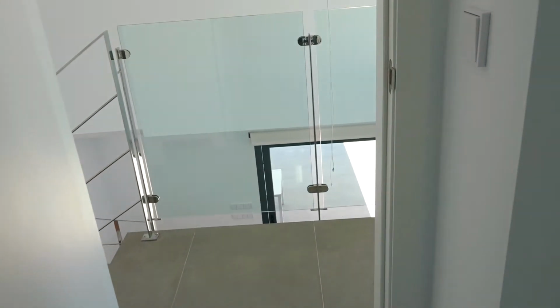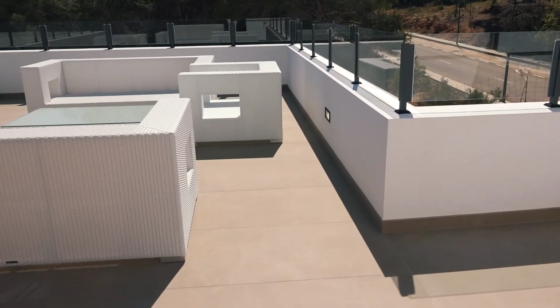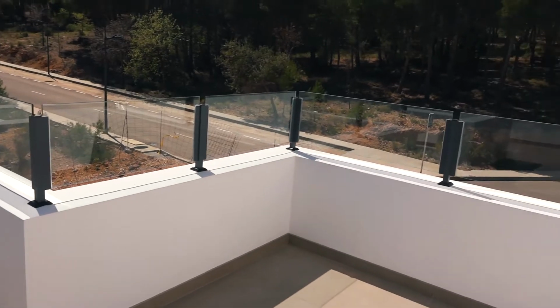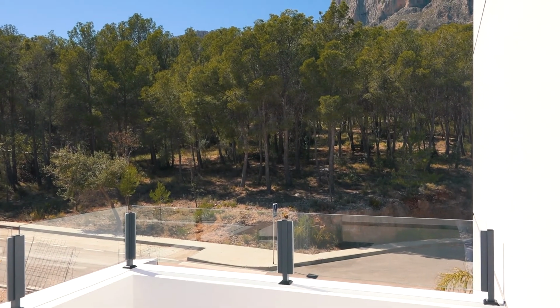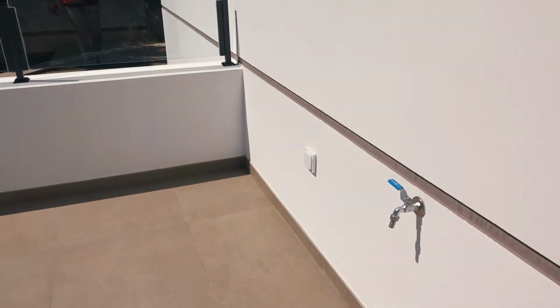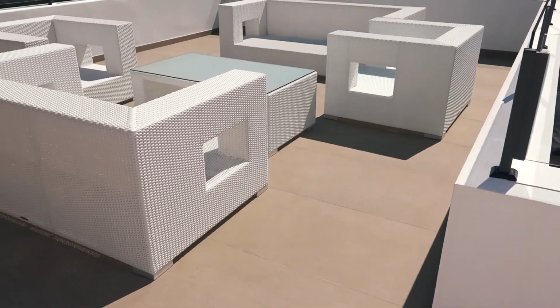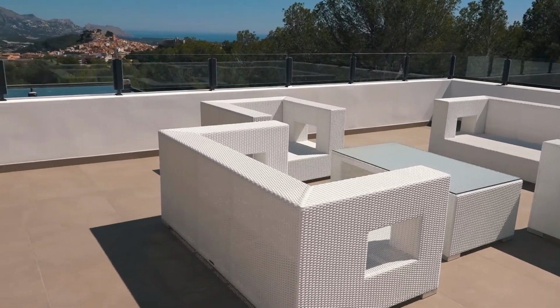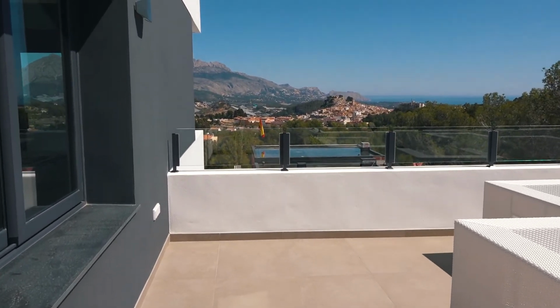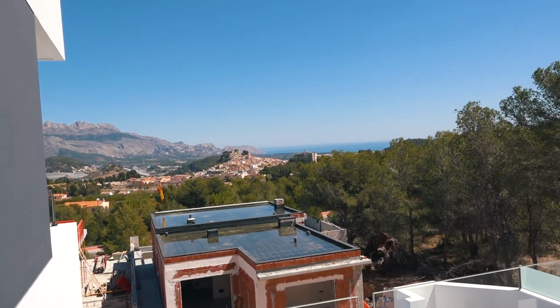And taking us back out to the staircase, we'll take a right turn here out to the terrace, to the top terrace. So the top terrace is 50 square metres with that lovely view with the mountains over this side. You have water and electricity up here, so you can have your barbecue. Lovely big terrace area, with that beautiful view down to Polop and the sea in the distance there.